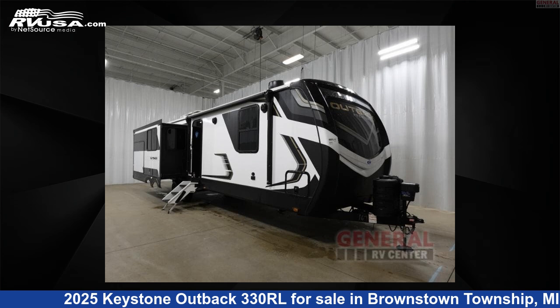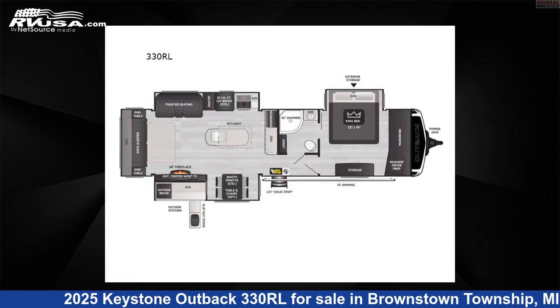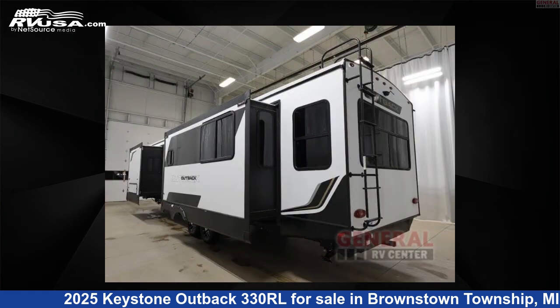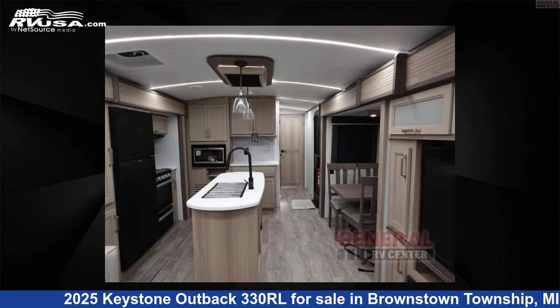This 2025 Keystone Outback 330RL is a travel trailer RV. It is located in Brownstown Township, Michigan, 48192 and is offered for sale by General RV Center.